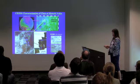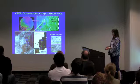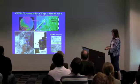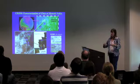And if we then map the mineralogy with CRISM, we can map the different clay layers with different colors. And then this is the CTX, a context imager mosaic, and then we map these different colors for the different kinds of clays that we've seen. We can get an idea of the stratigraphy of these. And in the case of Mawrth Vallis, we actually see broad expanses of these.